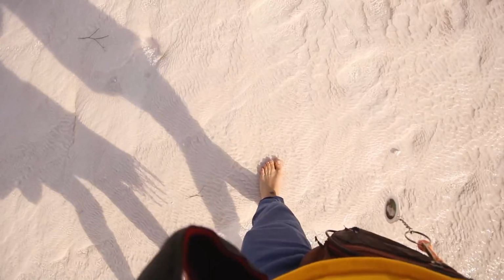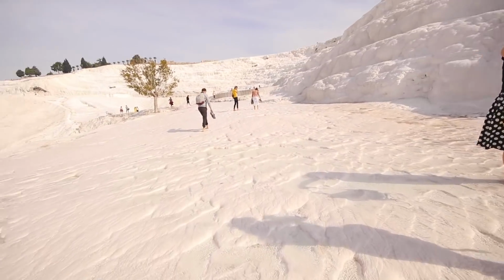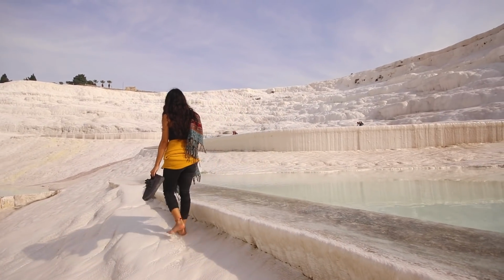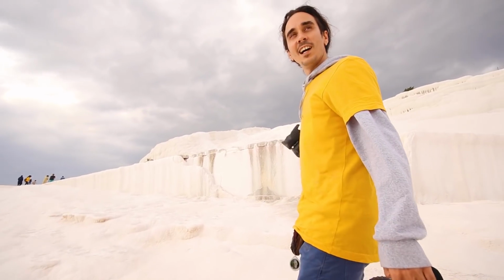You see that big bug? Yeah. Wow, this looks like we're in like the Arctic. Even the sky, it looks like a winter sky on this side.